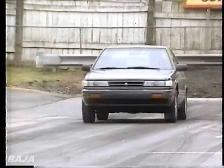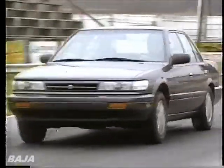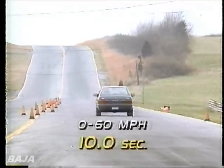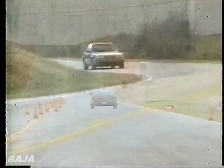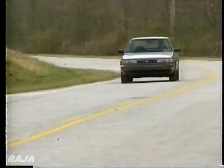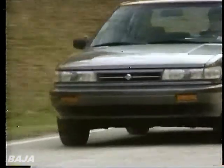As for hauling down the road, the Stanza does very well. Our automatic-equipped test car went from 0 to 60 in 10 seconds. Though not record-breaking for its class, those are excellent numbers. But here's what stands out most about the Stanza engine. It seems to always have plenty of power in reserve after you've reached highway cruising speed, so passing is easy.